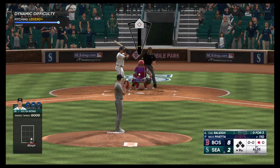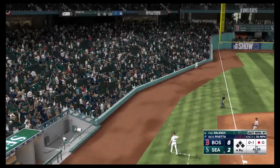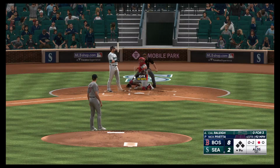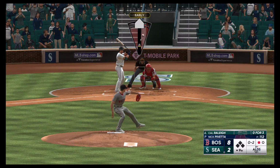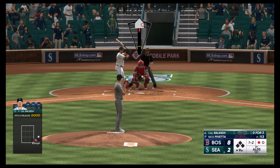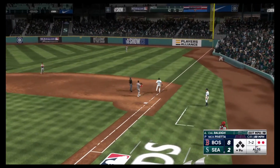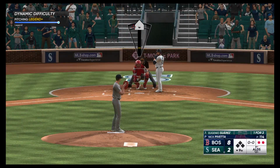And now the switch hitting catcher, Cal Raleigh. And first offering is fouled off. The pitch. That clips a corner. And that misses off the outside edge. Ripped to short. Gathers and throws to first. 2 up, 2 down. And now it's going to be Eugenio Suarez.